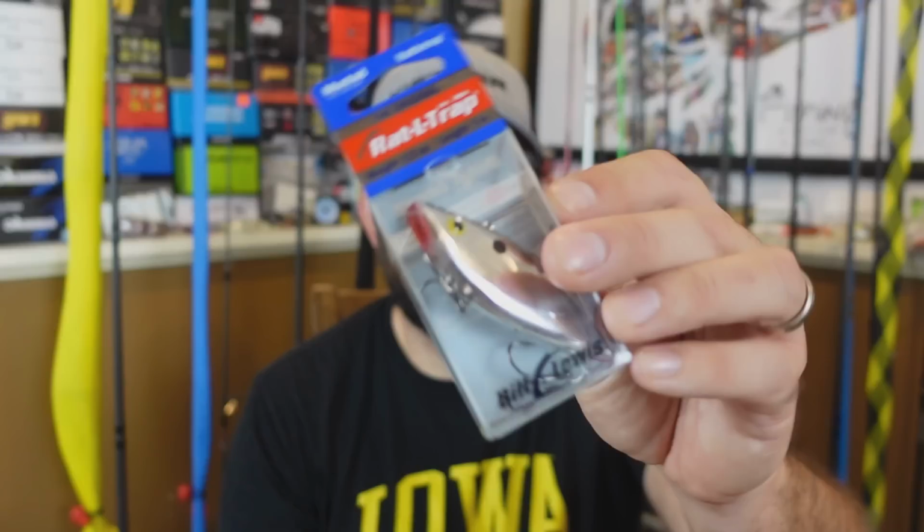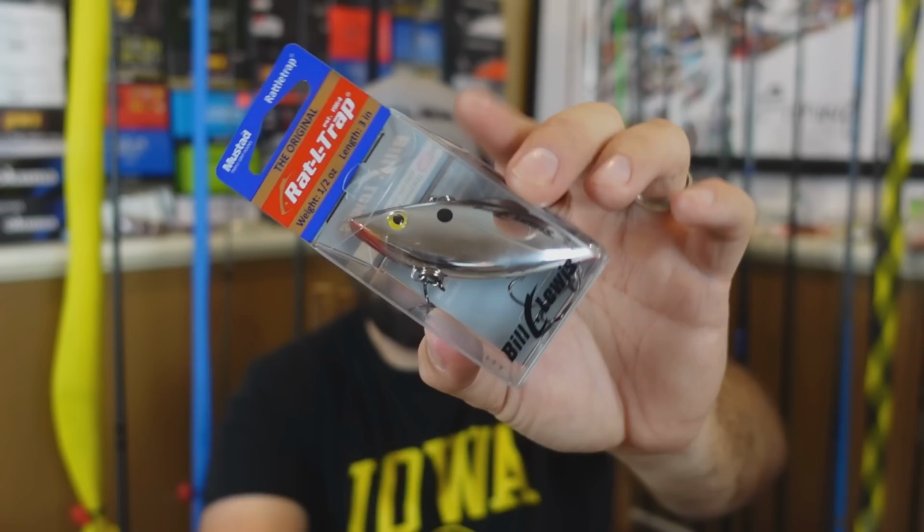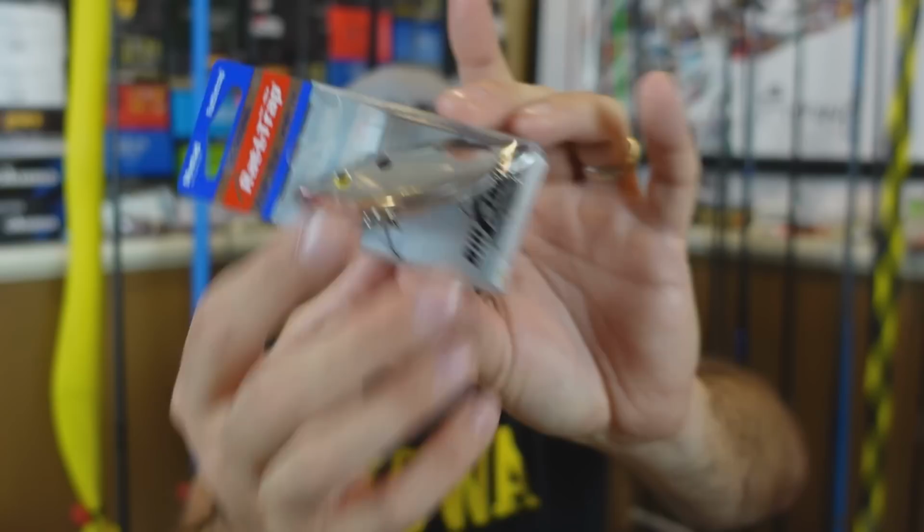And when it comes to brands, you first have to talk about the Bill Lewis Rattle Trap. Some people call any lipless crankbait a rattle trap. Well, the Rattle Trap is a Bill Lewis specific lipless crankbait, but it's been around for so long, it works so well, and it's so easily identified. It's got the 2-pointed ends, and that little fin on the top that you can see there. That's a Bill Lewis Rattle Trap. If you fish for a while, you know the look of this, it works. That's why so many people just call all of them rattle traps.